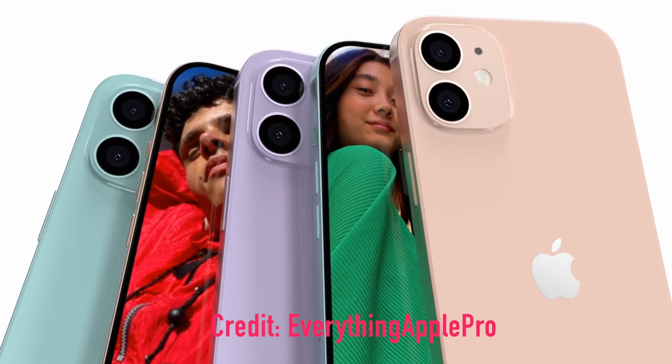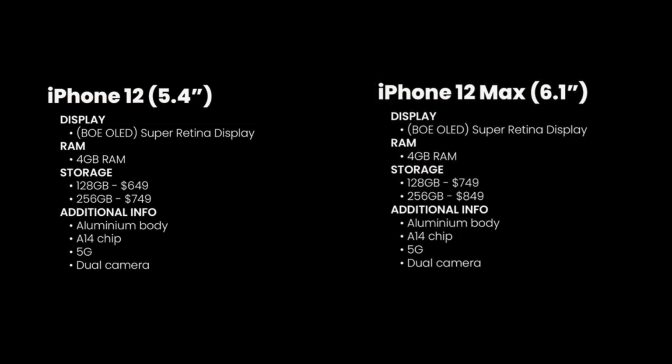Lucky for us, we've had the prices leaked as well by John Prosser, so if you're looking to pick up that base 128 gigabyte iPhone 12, that's going to start at $749. But if you wanted to go for the storage option of 256 gigabyte, you then start at $849, which makes the prices of the iPhone 12s the exact same as the storage options now for the iPhone 11. So sticking with the same prices and adding a load of new technology to the iPhone 12s and the screen, which I'll talk about in a minute, is pretty impressive.